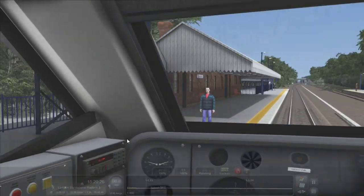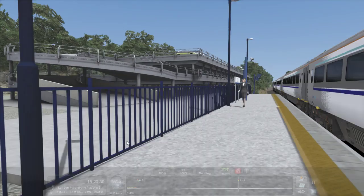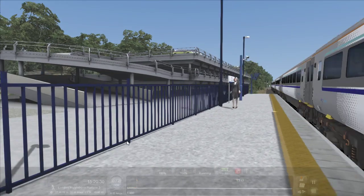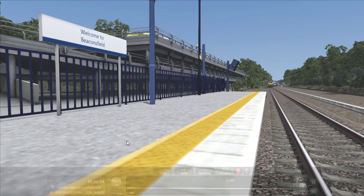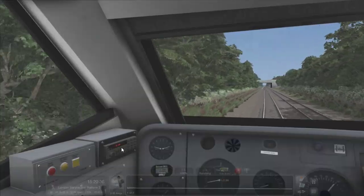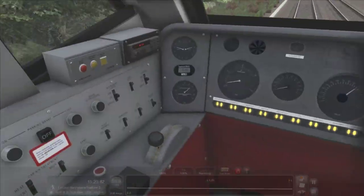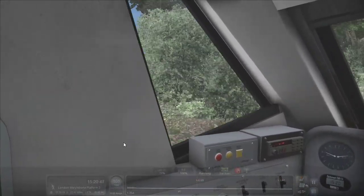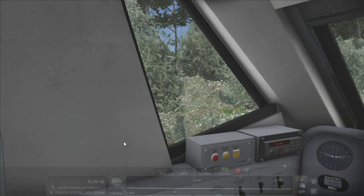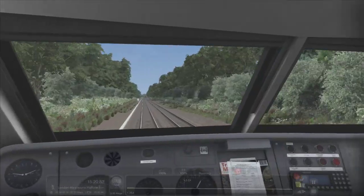Could be. Nope, it's not. It is. Lag. Beaconsfield. So it's actually after High Wycombe. Oops. Yeah, I thought it was after High Wycombe. I did think it might have been after High Wycombe. My knowledge of the Chiltern Main Line isn't fantastic, especially this section.